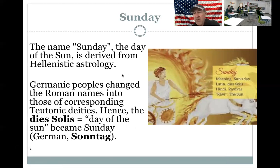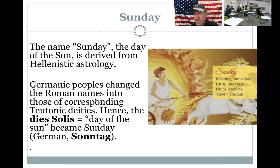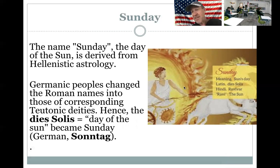Named Sunday, then, day of the sun, derived from Hellenistic astrology, which said all that already. Germanic peoples, when they invaded Rome, would put their spin on things, right? And so this spin came with the Dia Solis. They had Teutonic gods that were very similar to the Roman and Greek gods. So the Germans, basically the Teutonics, the Norsemen, that kind of thing. It became Sonntag in German, or Sunday, or Day of the Sun. Anyway, that's how it happened.